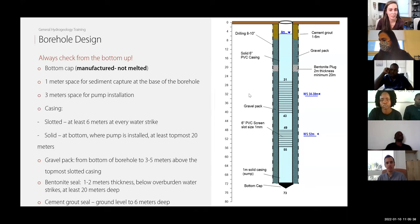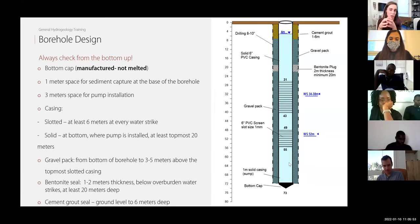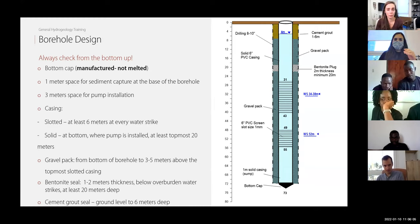Important to notice. And then another thing that I wanted to mention as well is that this bottom cap here needs to be manufactured and not melted, because sometimes they melt the casing and they cut it, melt it, and then squish it together at the bottom. And those can really affect the strength of the PVC casing itself, and it can break. So we want to make sure that these bottom caps are manufactured and they are meant to go on the bottom of the casing.